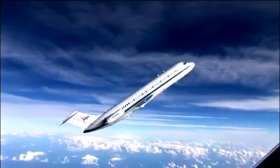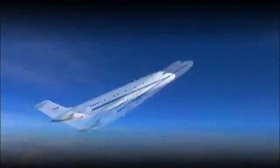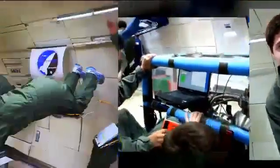I'm aboard the Weightless Wonder flying zero gravity. It's definitely a good time, nothing like I've ever experienced before. I highly recommend it. We're testing the proposed diagnostics to measure the performance of the nanoparticle field extraction thruster.